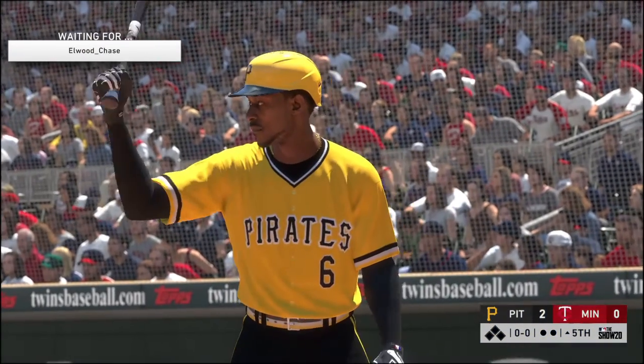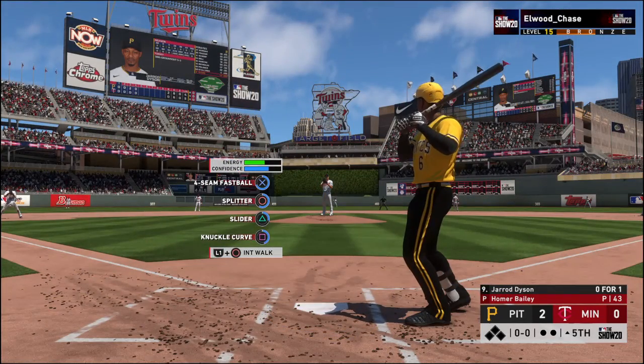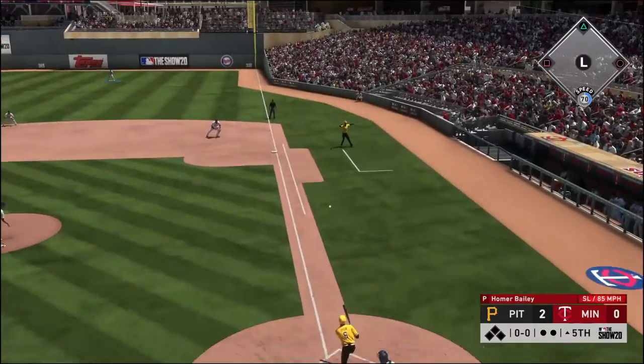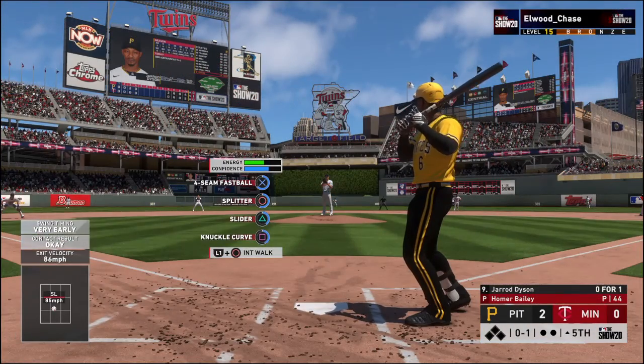So digging in now, Jerrod Dyson. He'll start off the fifth in this one. The left fielder, Jerrod Dyson. He's ready. Here's the first offering. Grounded up the first baseline. This gets foul. It's 0-1.